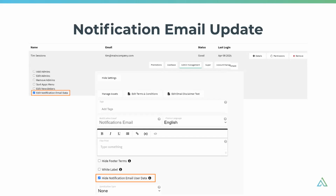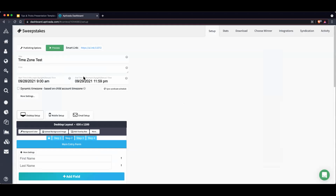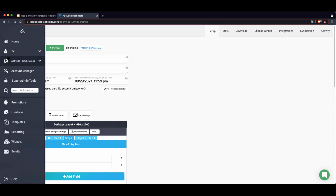So what we've done at the admin level is add a new permission to allow for editing notification email data. What that does is make a checkbox visible under the more settings on a promotion here. I'll probably open up the admin because it'll make a little more sense there. It will give you the option to control whether you hide or include email user data in those notification emails. So jumping into the dashboard, for me, it's enabled.